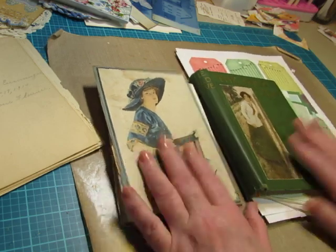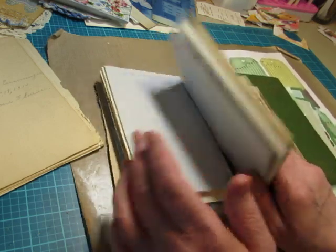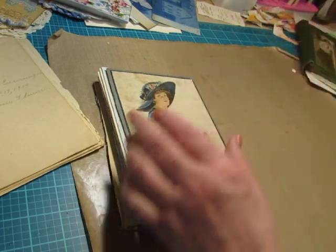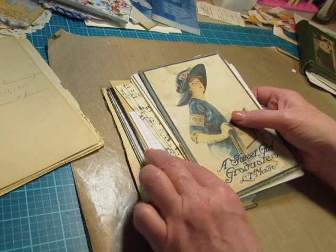But so last night, I was in here cutting papers for these little journals. So I had already showed you these covers, and I showed you the digitals I'm using for them.